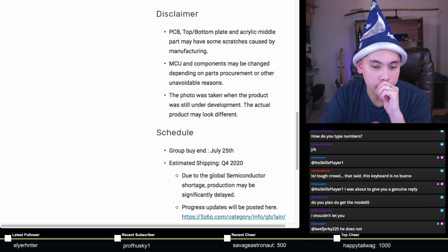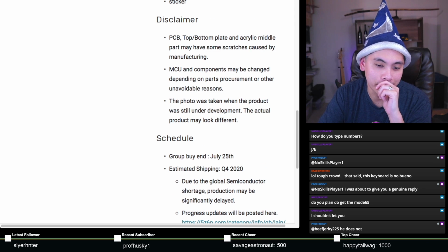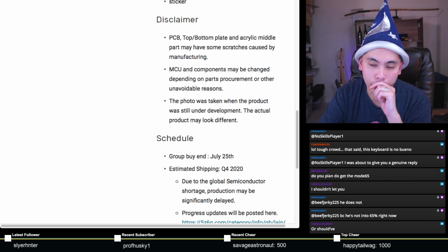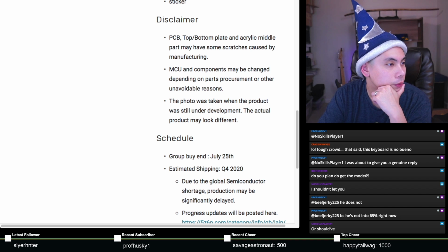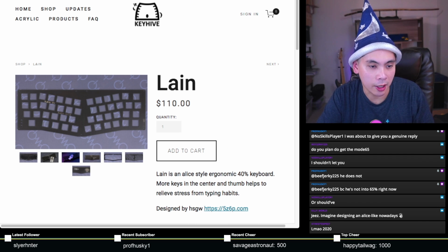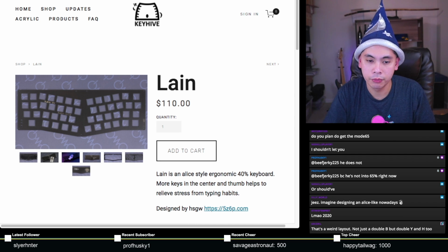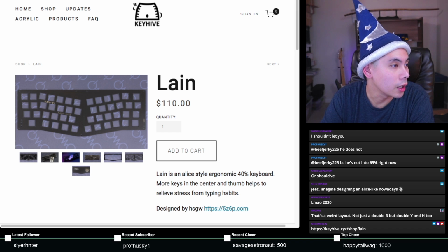Group buy ends on the 25th. Due to the global semiconductor shortage, production may be significantly delayed. Yeah, it's probably going to be more like Q1 of 2021 or Q2 2022. But we'll see. Anyway, if you guys are interested in a 40% Aella style ergonomic keyboard, check it out. Started today. You've got a couple weeks.